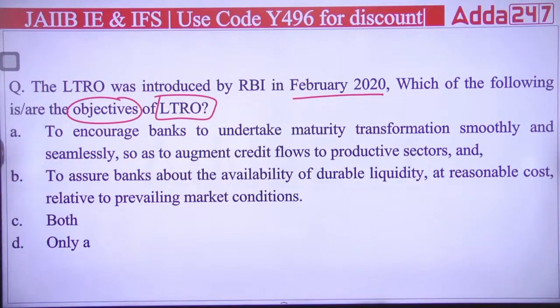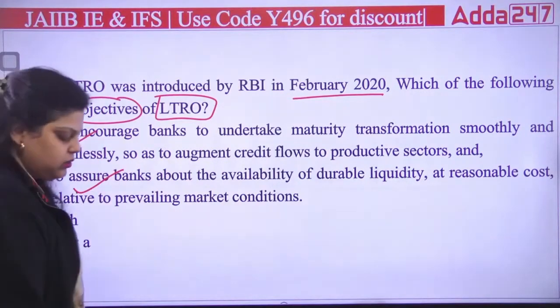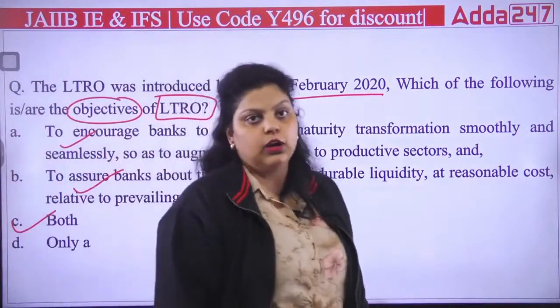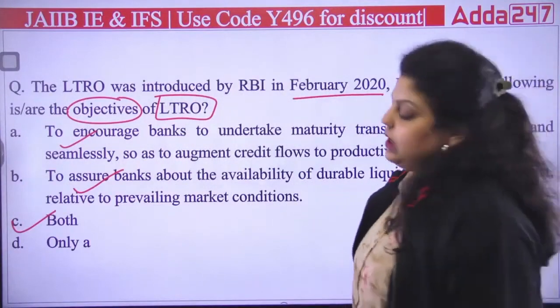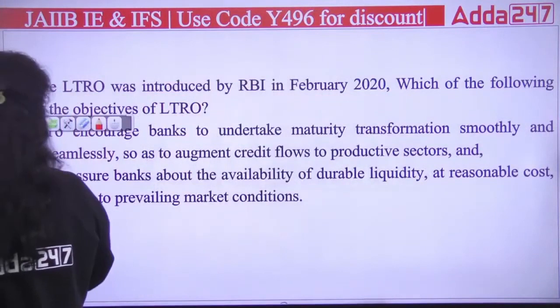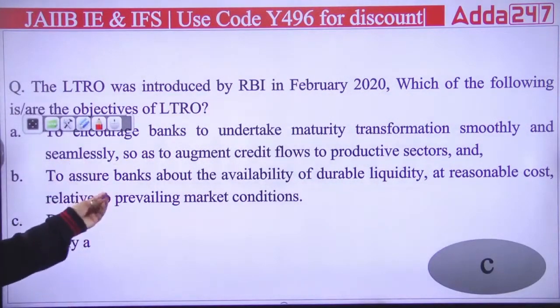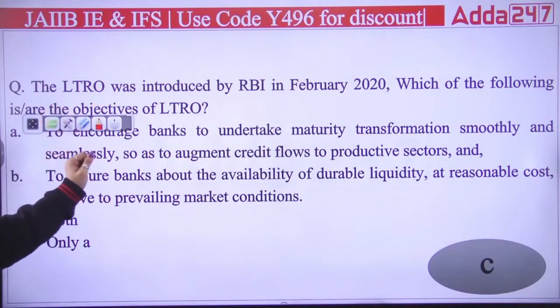Okay, and the right answer will be both. Both are the reasons, or both are the objectives behind introducing LTRO by the Reserve Bank of India. So RBI wanted to make sure that all the productive sectors get the sufficient liquidity or the sufficient credit which they need. Okay, that's why LTRO was introduced.